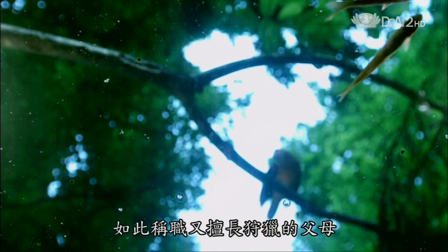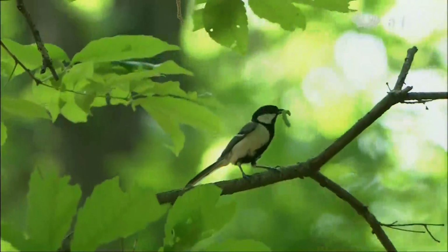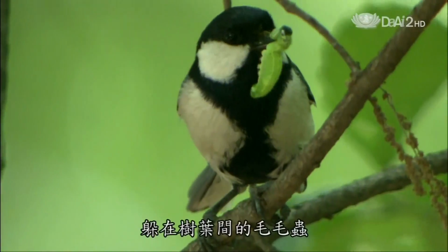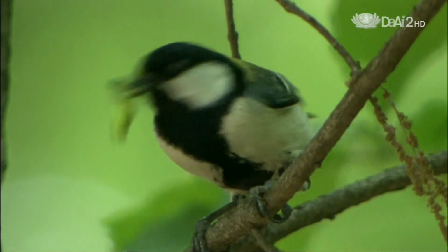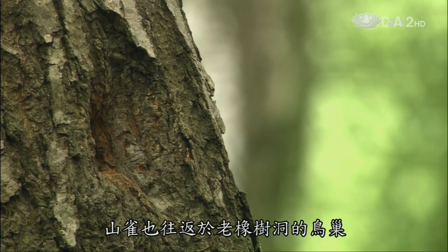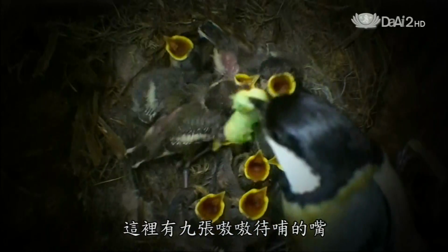Such an attentive and skillful parent ensures that the chicks are well fed with fresh fish. Higher up on the branches, tits are after small caterpillars hiding between the leaves. They too commute to their nest in one of the hollows in an old oak tree. Here, 9 mouths are waiting to be filled.